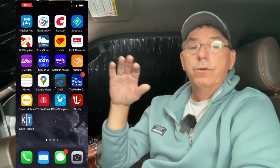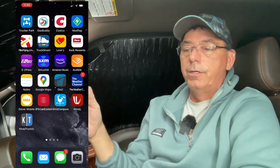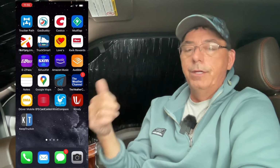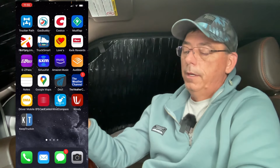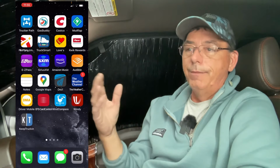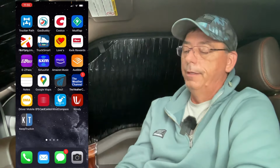So if I get a new registration for the truck, because it expires, or I get a new insurance proof, or I get a new DOT physical, or the truck gets a new DOT physical, take a picture of it, send it through the app. It's really easy. When you get your load, you take your pictures, send them all through the app. There's no email, text messages, all that stuff. It's all through the app. When I deliver the load, I take a picture of the paperwork, send it through the app, and I get paid. So everything goes right through the app.